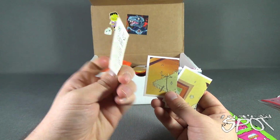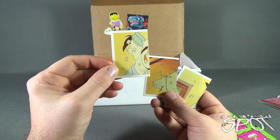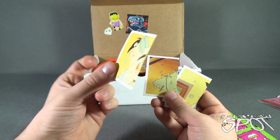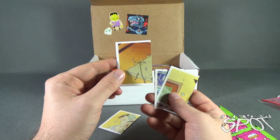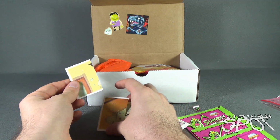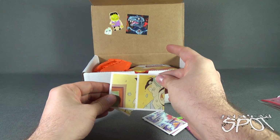We got 127, which doesn't really look like much. It's half a guy's face. I feel like he was pursuing Slimer in the cartoon. We got this again. This is number 126. I thought this was the end of this, but obviously it's not.